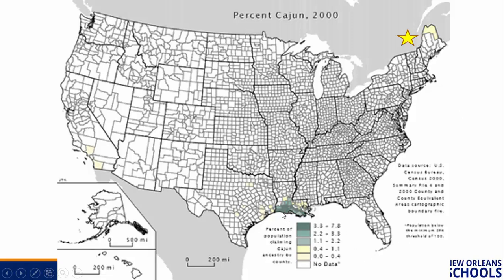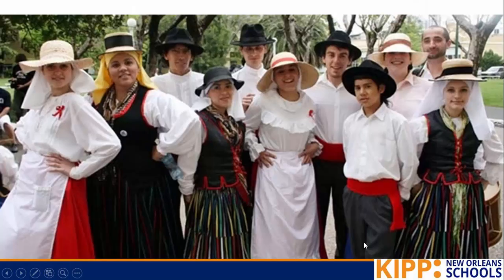The Spanish at this time are like, we need people. We're not doing that well. We would like to do better. We need more people. So they welcome the people from Nova Scotia. They settle in what's known as the Acadian Triangle and create their own Cajun culture that's still around today.